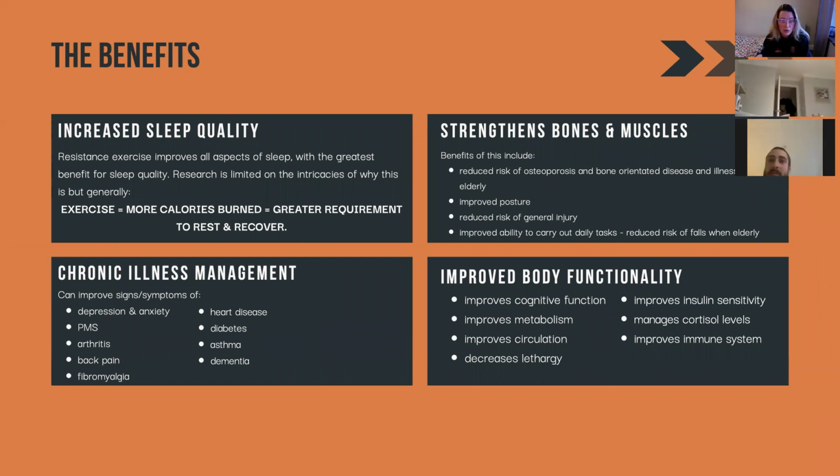There's not actually a whole lot of research on why weight training helps increase your sleep quality, but generally when you exercise you burn more calories, which means there is a greater requirement for you to rest and recover. That's the main school of thought, but a lot of research needs to be done on how exercise can benefit things like sleep architecture, which is basically how you move through the levels of sleep, like rapid eye movement, deep sleep, light sleep, because it does have an impact, but they just aren't sure how yet.